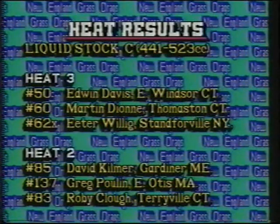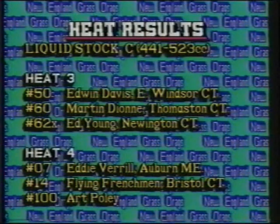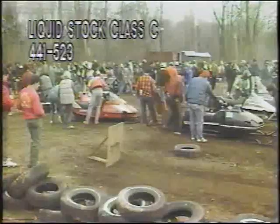Coming up, the final run. We have 6 sleds, number 106, 15, 85, 50, 14, and 07. Run for the money here, liquid stock C, 441 of 523 cc's.